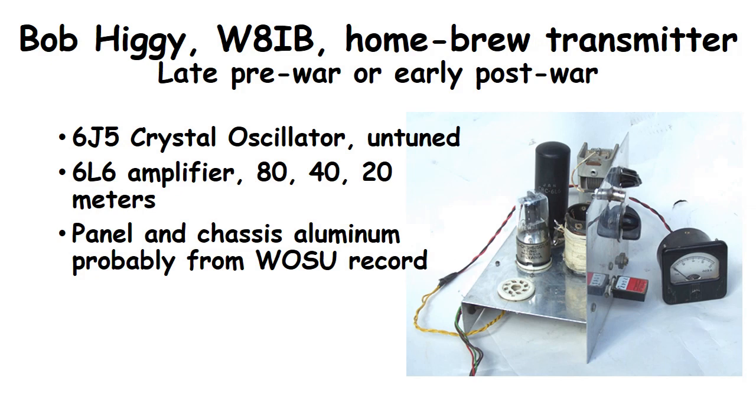At any rate, the tube lineup in the transmitter is a 6J5 Pierce crystal oscillator, untuned, feeding a 6L6 amplifier, and Bob and I have used it on 80, 40, and 20 meters. Bob gave it to me in 1964 when I helped him move some of his equipment from his home to an apartment. And the aluminum in the transmitter here on the panel and the chassis probably came from an ET, an electronic transcription, from the WOSU broadcast station that Bob had helped start at Ohio State in the 30s.